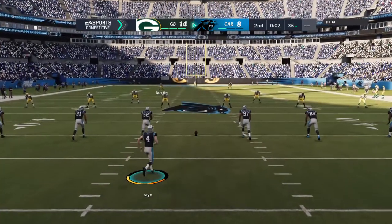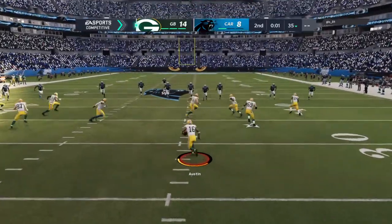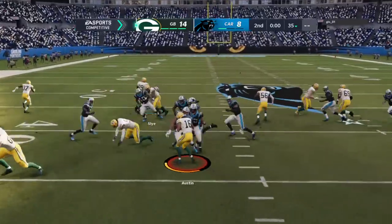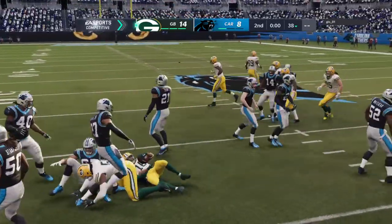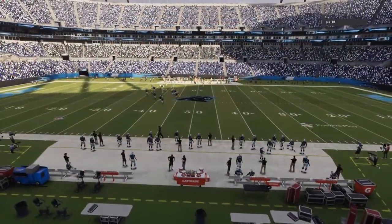So barring a touchback, this is likely the final act of the half as the kick is away. An incredibly short kick fielded way up there. The lane opens here. He's past the 30. And that'll do it for the end of the second quarter.